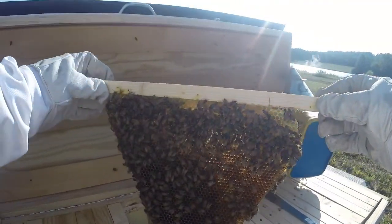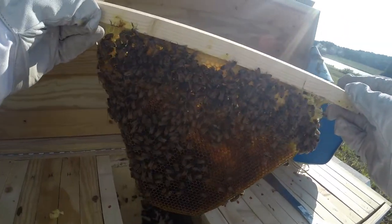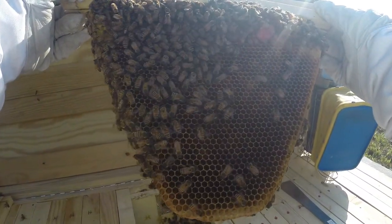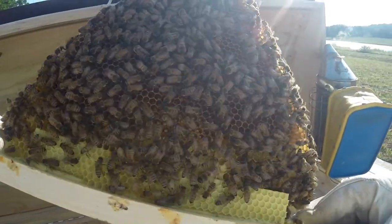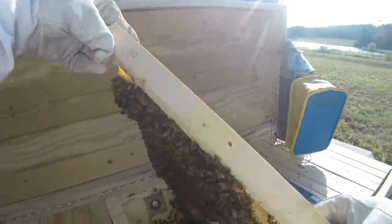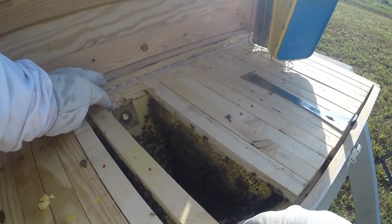This one's the same way on the edge right here. It is empty. It's light. Looks like all the brood's hatched out. I don't see any more brood in it. I don't see any eggs. Maybe they're going to start putting up honey. I don't know, but there's no eggs or anything in that one.